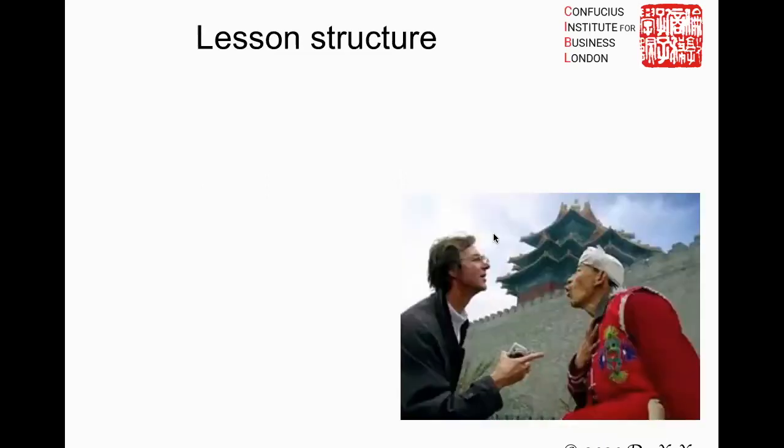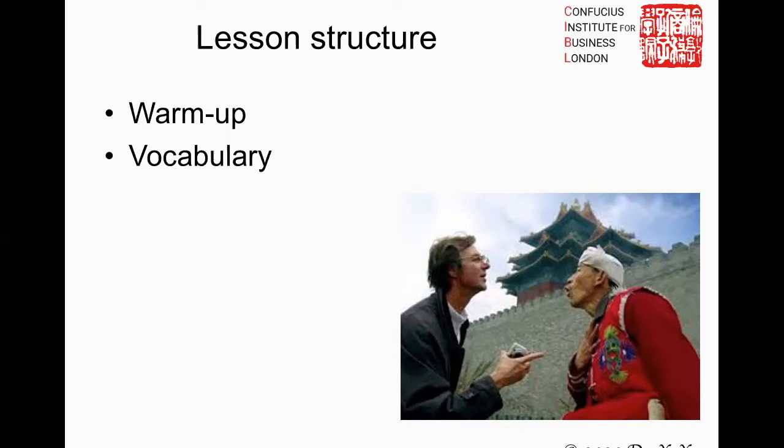Our lessons are set up this way. Firstly, you will have a warm-up. This is to stimulate your background knowledge. As to vocabulary, I usually send my students before class the flashcards for all the new and old vocabularies for them to practice before class via an online website called Quizlet. And in class, we will just read through these words to make sure every word is pronounced correctly.